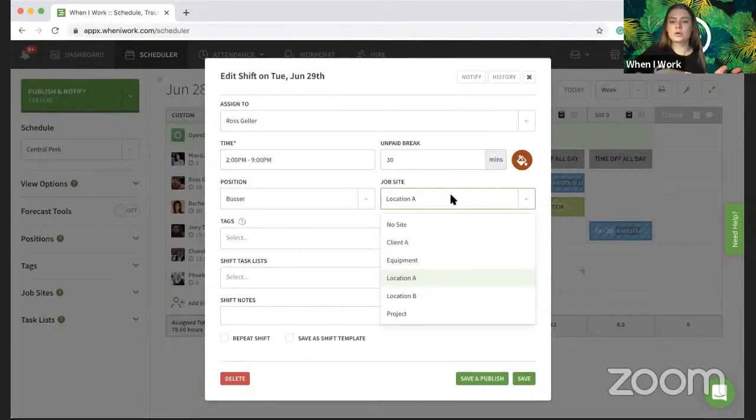Job sites are really great use cases if you have a lot of offsite locations. This is great for security companies, cleaning companies, construction companies, where you have a lot of offsite locations that you all want to manage on your one schedule, and you want to send your employees to those specific locations, and they can see it on their app. They can see it on their shift right away, which job site they're scheduled at. They can see a little map icon as well, to map them to where they need to go. So that's a great use case for job sites.